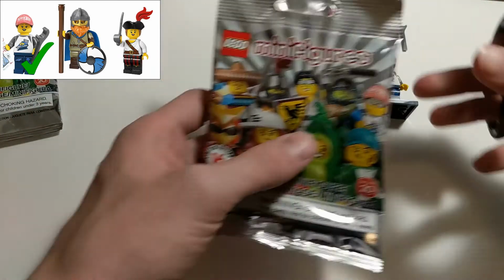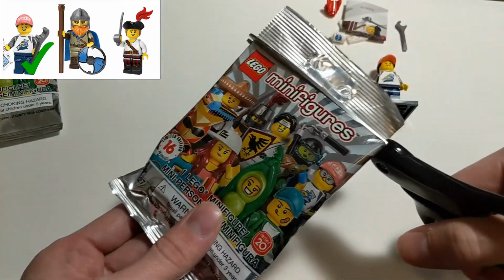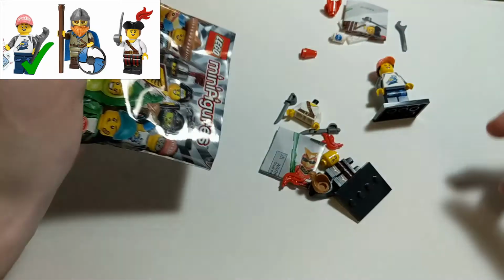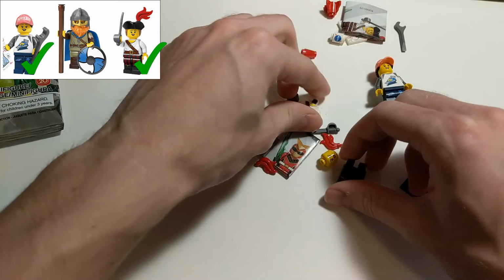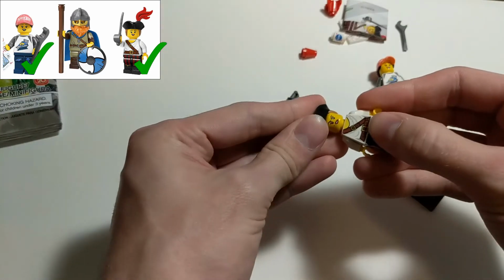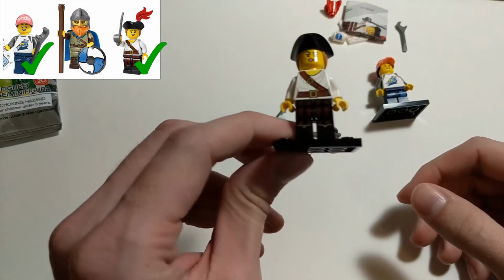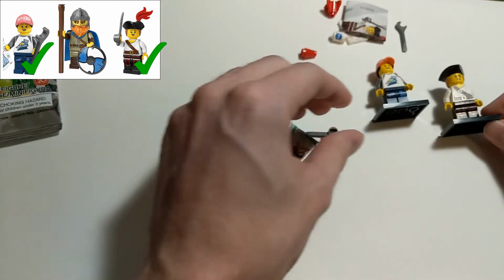Bag number 2. Make sure the instructions aren't up in the top. Alright, can we go 2 for 3? Nice. We got the pirate lady. We're 2 for 2 so far, so that's a good sign. Here's that head element I was talking about, all dual molded on there with the tricorn hat. Pirates of the Caribbean MOCs, characters, could come in handy there.